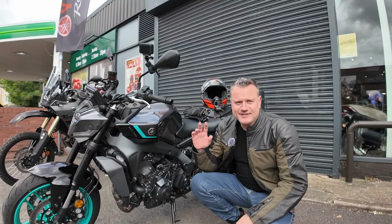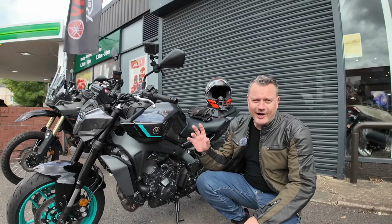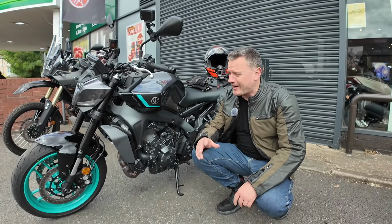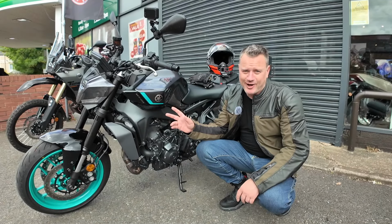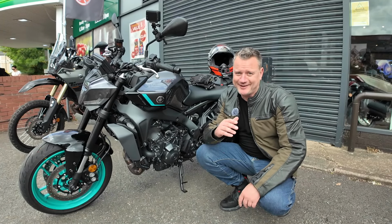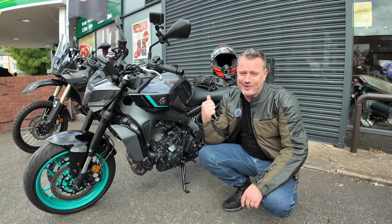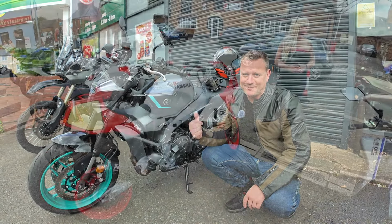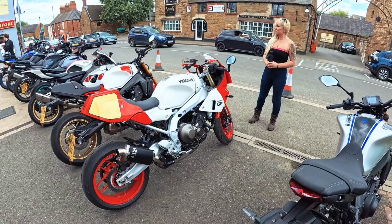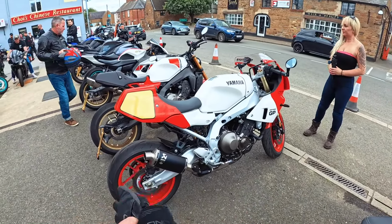So there you go, guys, that's the Yamaha MT09. What a fantastic bit of kit. I think if you're after a naked sports bike, then this is going to be absolutely perfect. It's such a versatile bike. Everything works so well on it, and you could tell probably from my video, this bike for 10 grand is super fun.